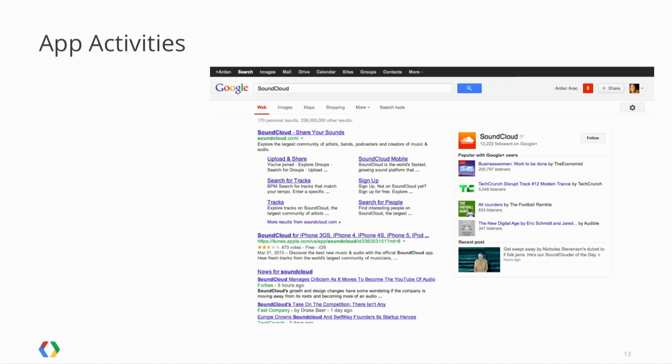It's a big deal for Google because we're now able to work with a SoundCloud or Fandango and actually get activity information that we can bring into places like search. So this is an exciting new data opportunity for us, and in the process we're able to add more links in search. And so this is just the beginning, but it's neat to have a showcase like SoundCloud.